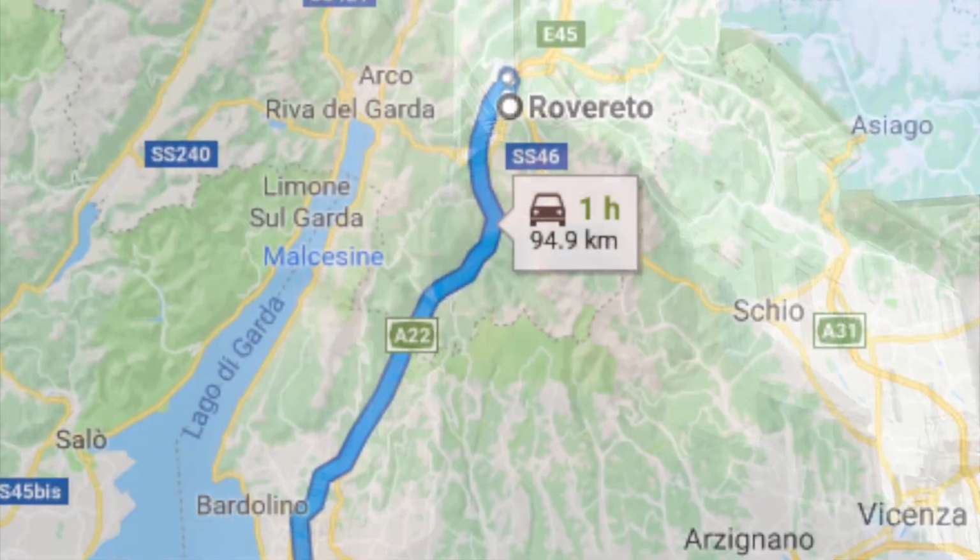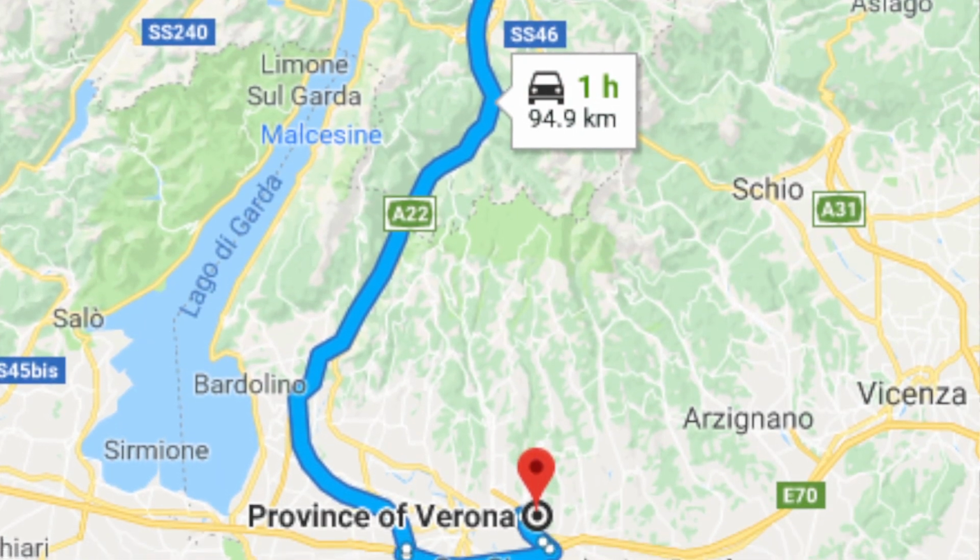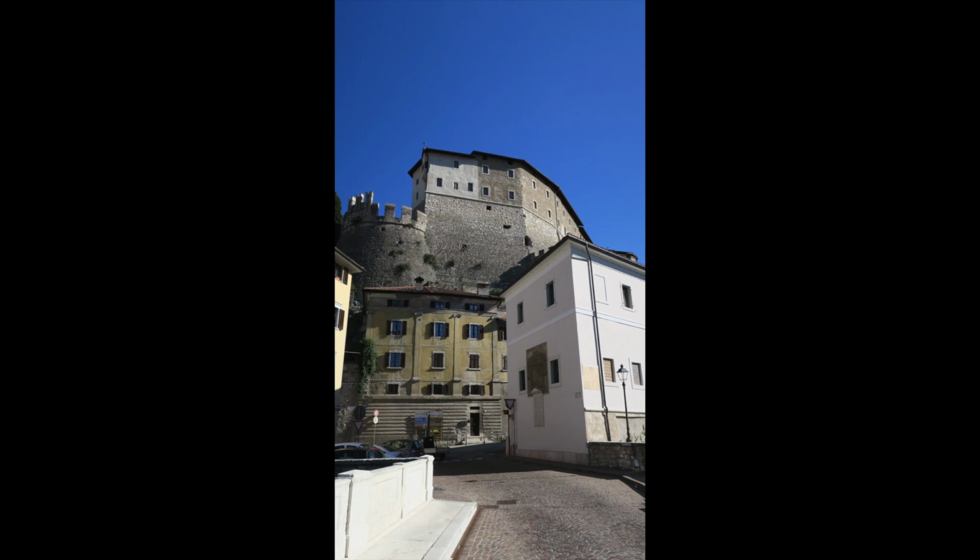Okay, we're now leaving Rovereto. We're a little after 10 in the morning. Another beautiful day here in Italy. And we're going to be making our way down to Verona. We've been trying to decide whether we should go to Lake Garda or not. But I think it's a not. At this point, we're going to be heading straight south to Verona, and then we'll decide what we're going to do from there. So, leaving Rovereto.